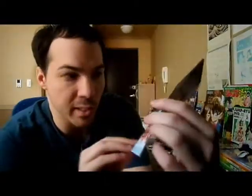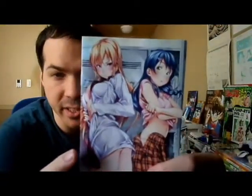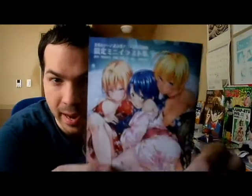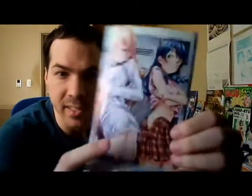So Shokugeki no Soma, this is obviously the cooking manga. Yeah, and here are some illustrations by the illustrator of Shokugeki no Soma. And really cool stuff. You can see Erina, Nikumi, and Megumi. And here's Erina and Megumi as well.